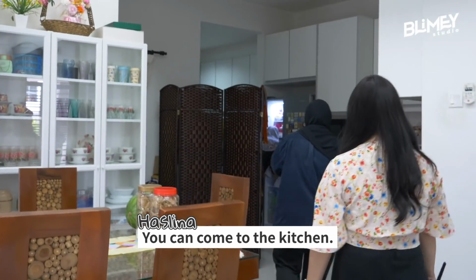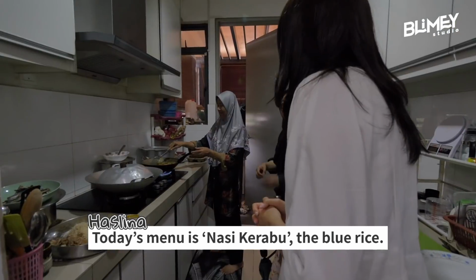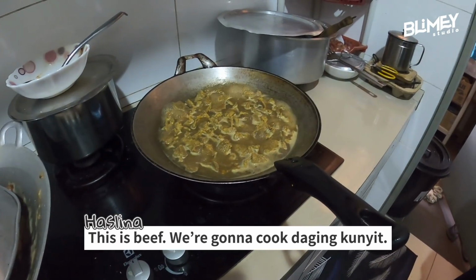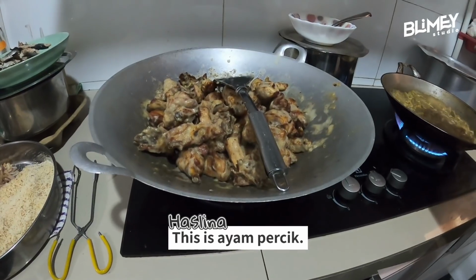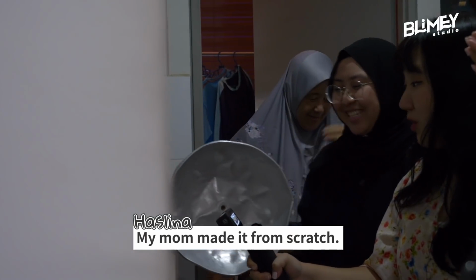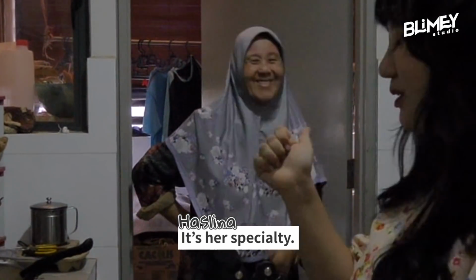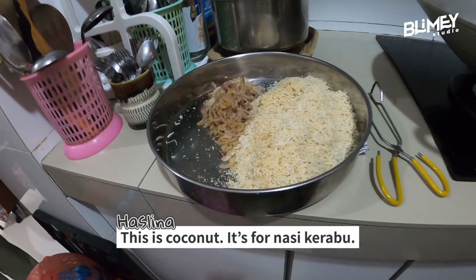You can come to the kitchen. So the menu for today is nasi kerabu. It's the blue rice. This is beef. We're going to cook daging kunyit with turmeric. And this is ayam percik. My mom made it from scratch. Wow, it's her specialty. This is the coconut. It's for the nasi kerabu.